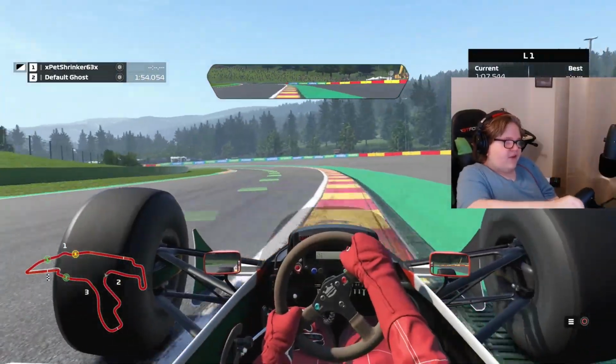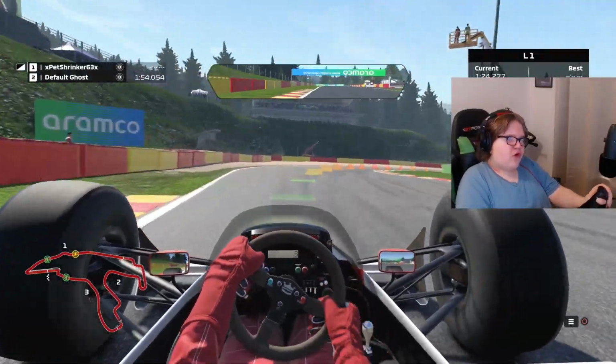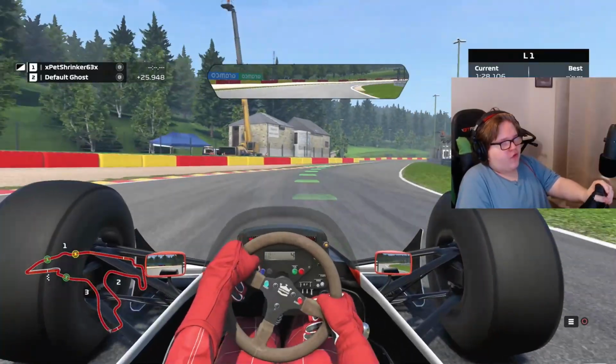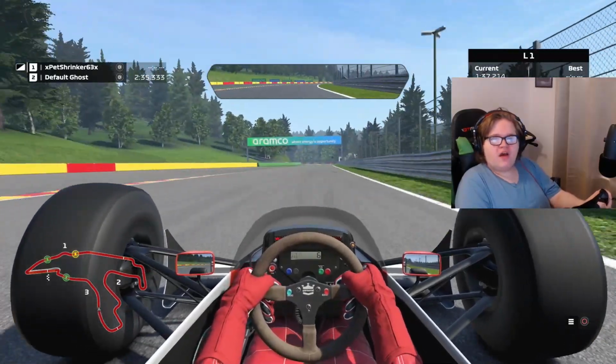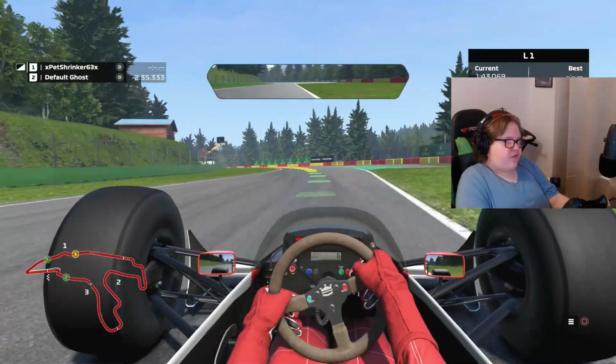Oh, that is lovely. Right on the limit. I love that a lot. And the MP4/4 still holds the record for the highest percentage of laps led in a single season with a whopping 97.3%. Let's see, can we go flat out through here?